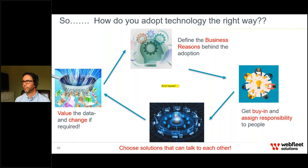Then the second part, the absolutely critical part that we see over and over again doesn't happen: get buy-in and assign responsibility. Once you've worked out why you're buying the system, so make it very basic, it's telematics, and you want to reduce your idling and improve your fuel consumption. Whose job is it to measure that? Who's responsible if your idling hasn't improved in 3 months' time? You need to define a role for every key driver behind that adoption and make it absolutely explicit that that person's responsible for that. Write it down, put it in their job description, have meetings about it beforehand and during.